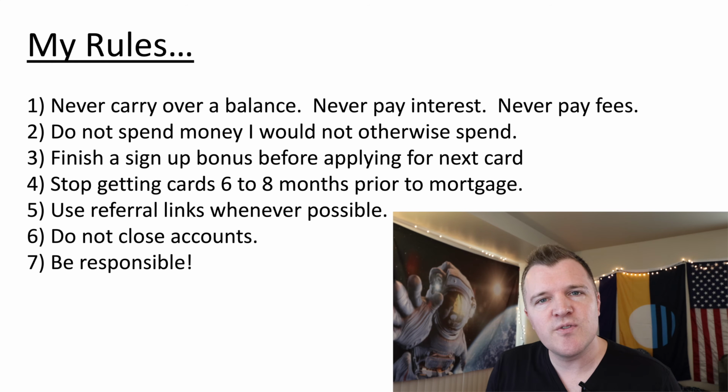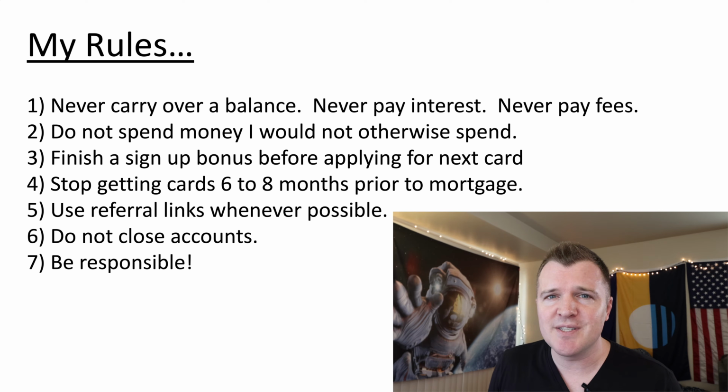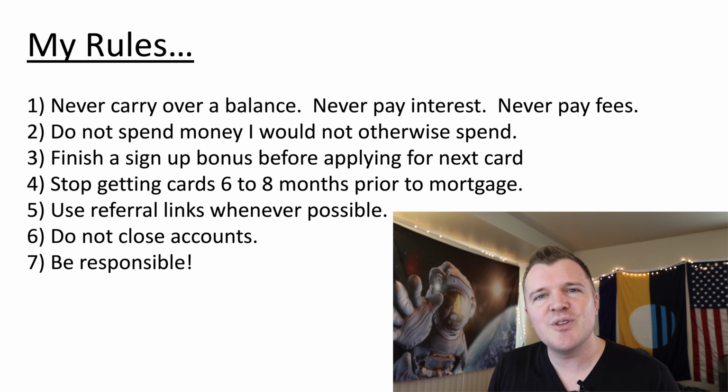Third rule is to finish one sign-up bonus before you move on to the next cards. Don't just apply for like 3 or 4 cards on the same day. That will overload you and then you'll be struggling to hit those sign-up bonuses.